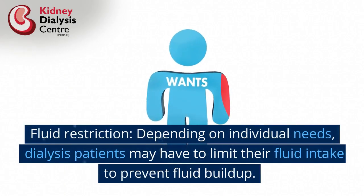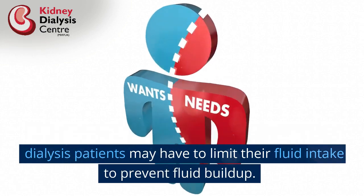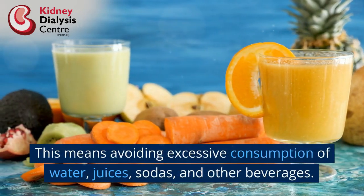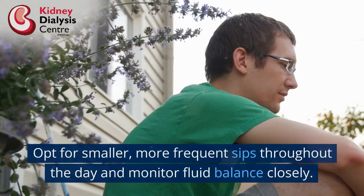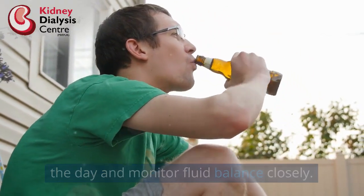Fluid restriction. Depending on individual needs, dialysis patients may have to limit their fluid intake to prevent fluid buildup. This means avoiding excessive consumption of water, juices, sodas, and other beverages. Opt for smaller, more frequent sips throughout the day and monitor fluid balance closely.